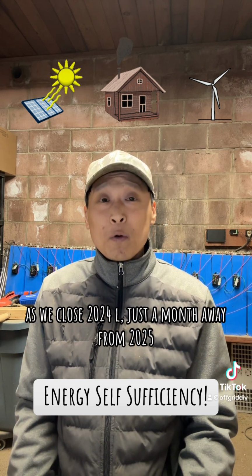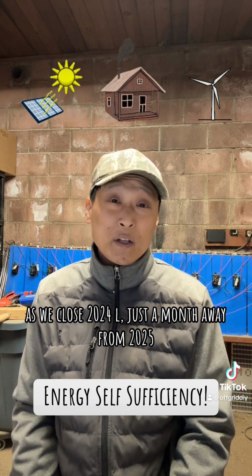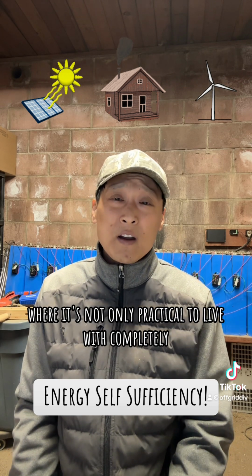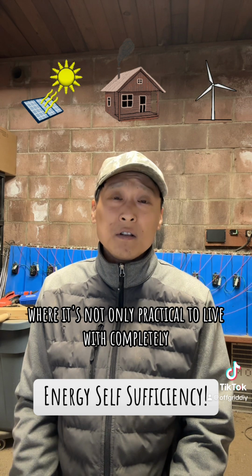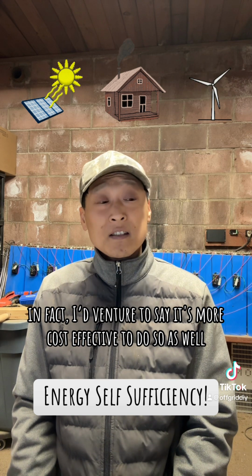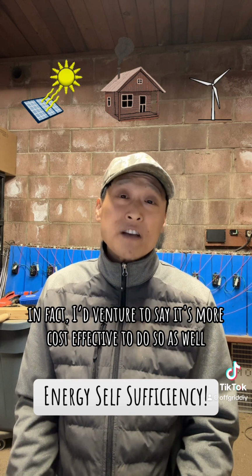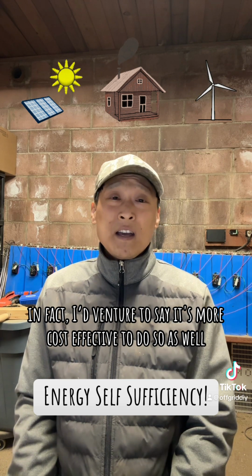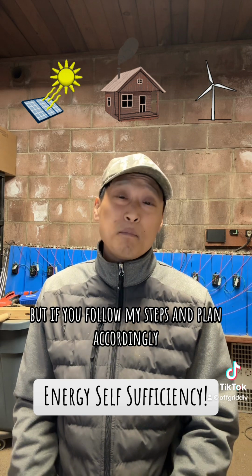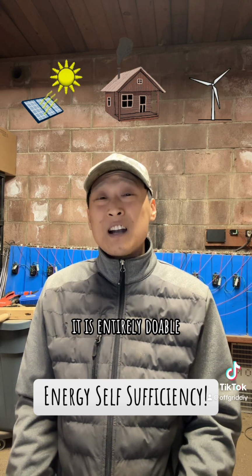As we close 2024, just a month away from 2025, improvements in technology have come to the point where it's not only practical to live with completely self-sufficient energy production. In fact, I'd venture to say it's more cost-effective to do so as well. Now, it's not without its challenges, but if you follow my steps and plan accordingly, it is entirely doable.